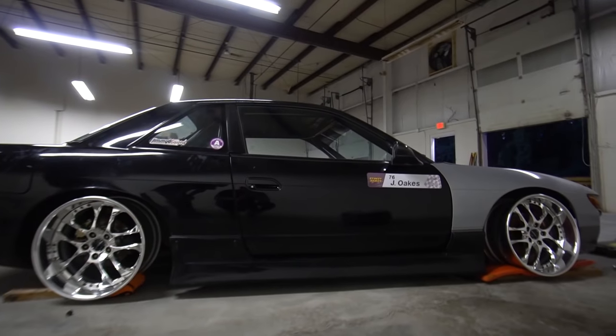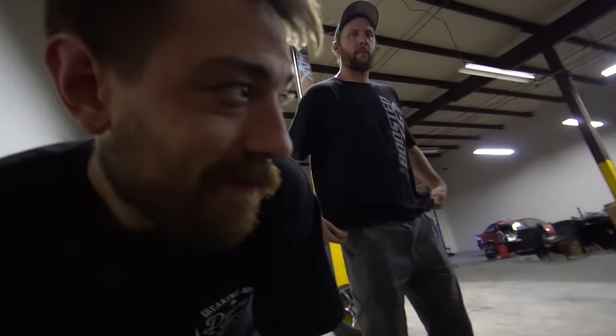I would kill to just put stretch tires and drive around like this, but the car would be useless. Useless would be pretty with these wheels on it. Beauty hurts, man. It does.